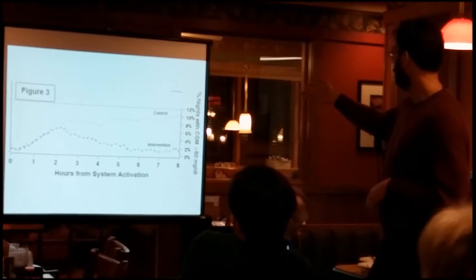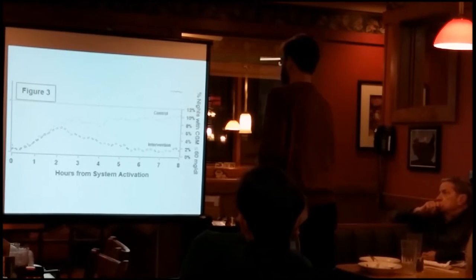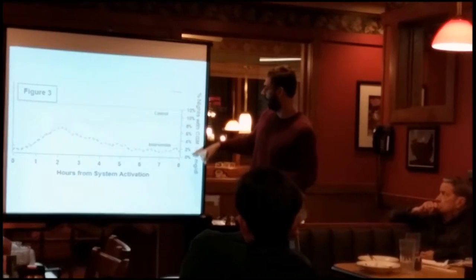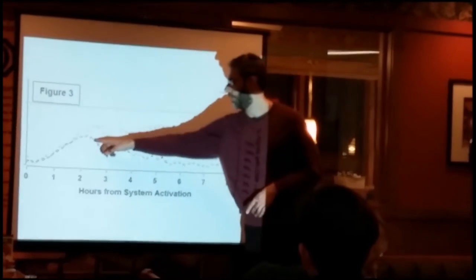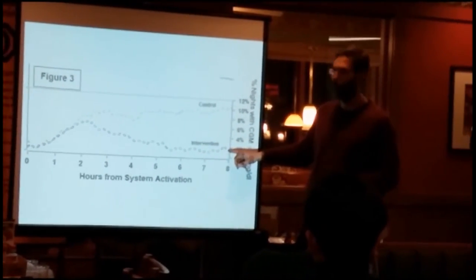So this just shows the difference in percent of nights having a glucose less than 60. Whether you were in the control group, they had about 10% over time. And if you had the system turned on, it reduced the amount of low sugars that you had pretty dramatically.